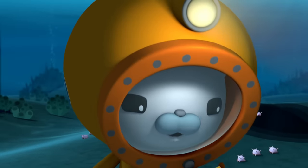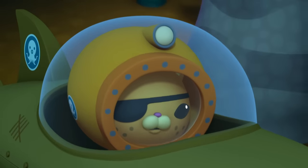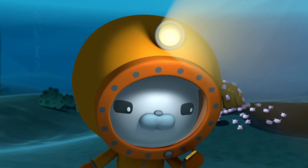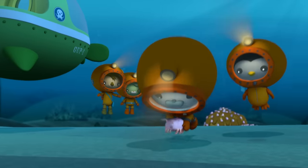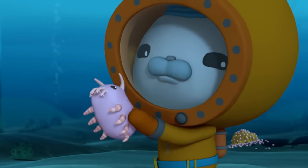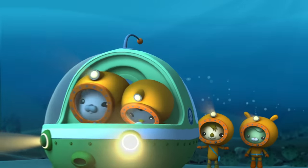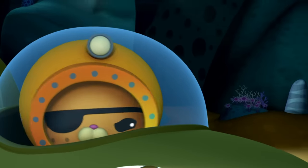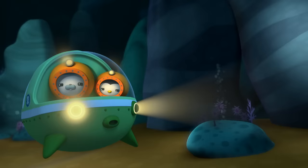Kwazii, any sign of Tunip and the glider? No, Captain. They've disappeared. Request backup. We need more than backup, Kwazii. We need a plan. Food. And I think I might just have one. It's no good. Tunip could be anywhere. That's why we're going to sniff him out.